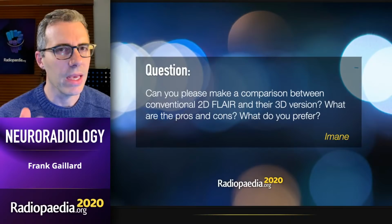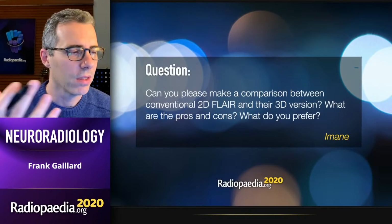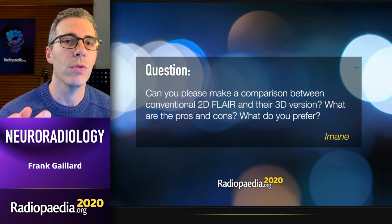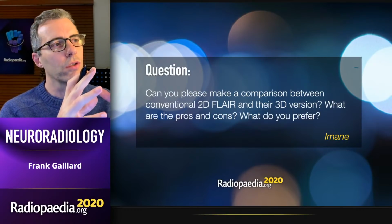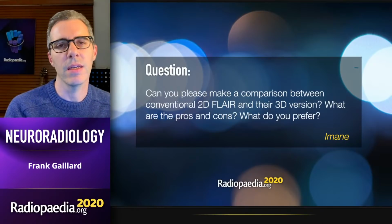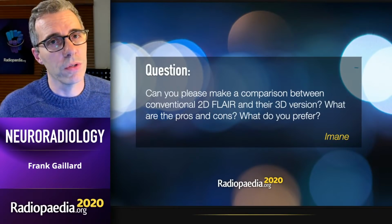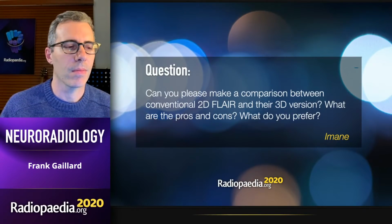There are tools coming out. If you've seen my MS lecture or previous talks on MS, you'll see that one of my interests is computer-aided detection of new MS lesions, and having 3D volumes that allow you to co-register multiple studies together and reslice them precisely and even do advanced subtraction, etc., is a huge bonus. So if in doubt, do a 3D.